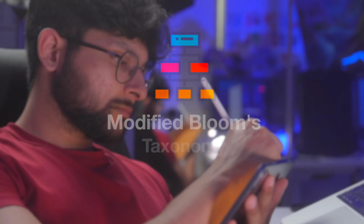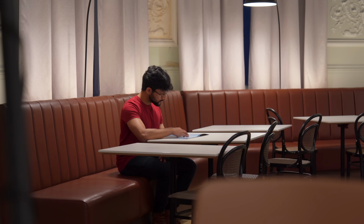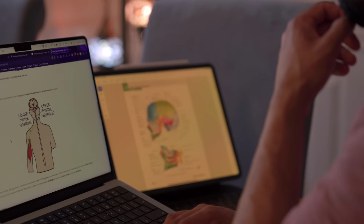So I'll go through the 6 levels of thinking from beginner to genius using a modified Bloom's taxonomy with actionable steps at each stage, so that you can massively increase how fast you think and learn. And most people are stuck at level 3, so stick around until the end to see how you can get to level 6, which is how the top 0.1% think.